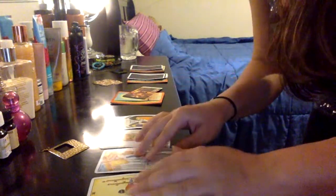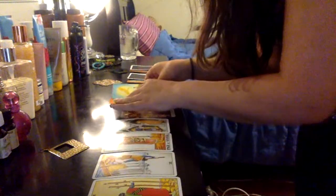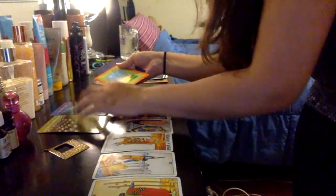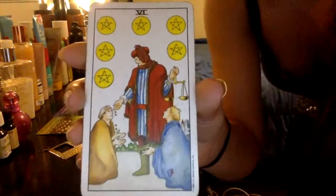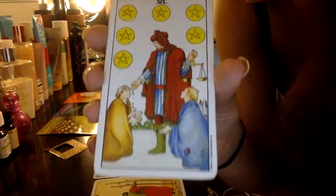This pile, you guys got a lot of cards. You guys got more than any other pile. For some reason, Spirit was like, I need to tell this group a lot of things. Okay. So you guys are going to have an increase in finances. It's enough to the point where you'll be able to give back to the community.